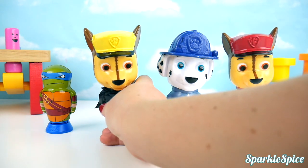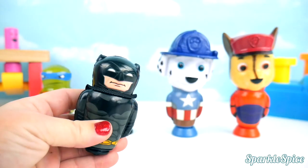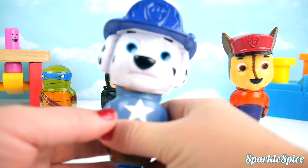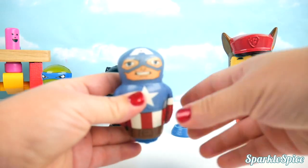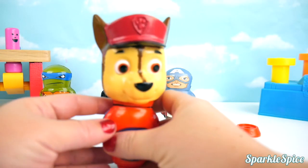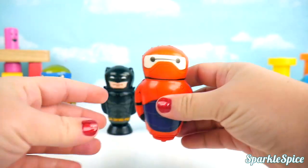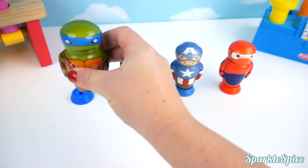Now, how about our yellow Chase? Who's under there? Chase on the cake! It's Batman! Super cool! What about under this Marshall head? Fired up! It's Captain America! And now, this red Chase head. He's on the hold the line! It's Baymax! So neat! Now let's watch our Ninja Turtle fly.